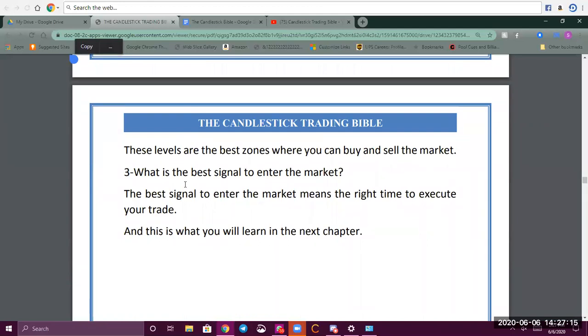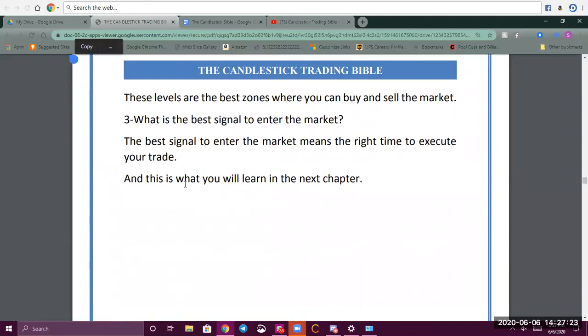And the last question is, what is the best signal to enter the market? The best signal to enter the market means the right time to execute your trade. Forex is 100% being on time. You can enter a trade. If you're too early and you're sitting in consolidation, waiting for your trade to go into profit, and you get faked out, you get scared, you're tired of waiting, you're impatient, you close your trade, and what happens? You miss the move and the trade goes the way you wanted, and now you're sitting there complaining, right? So the best time, the best signal to enter the market, you want to wait for it all to line up, okay?